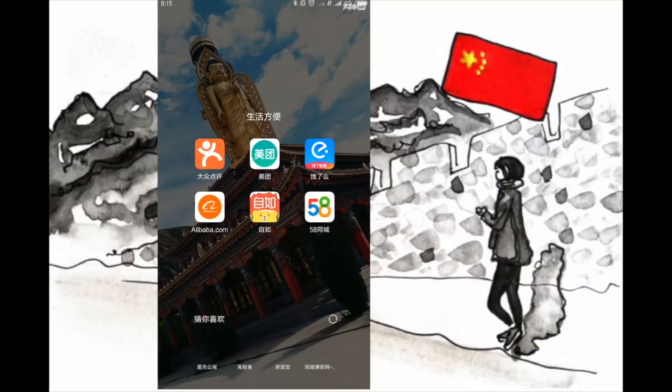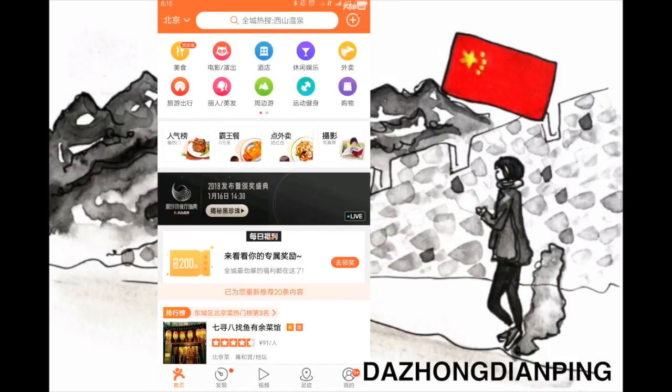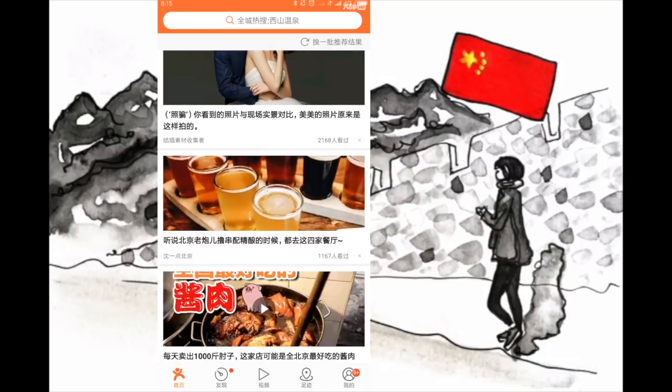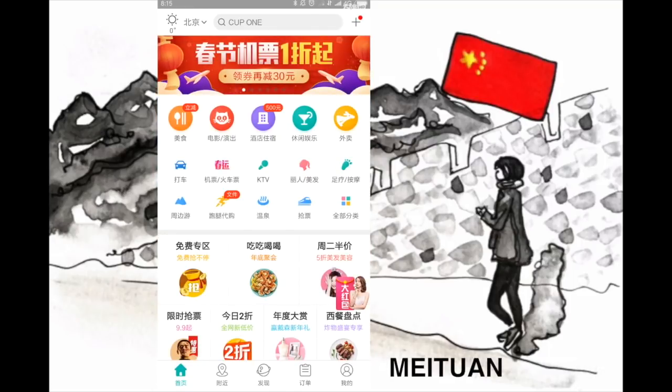Moving on to the next one. This one is a very important one. So the first one here is called 大众点评. This one is where you can find a lot of discounts for everywhere you go. Different discounts on like food and hotels and sightseeing. The next one is the same. Meituan is the same concept.